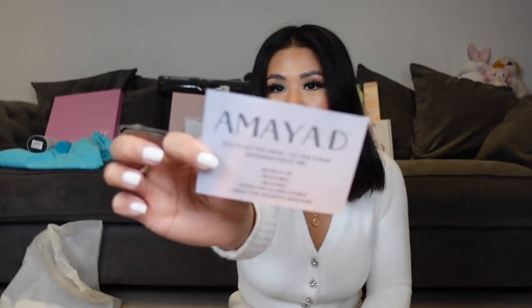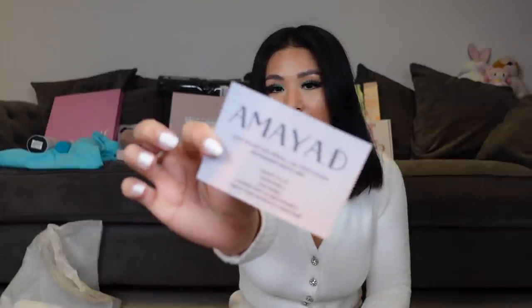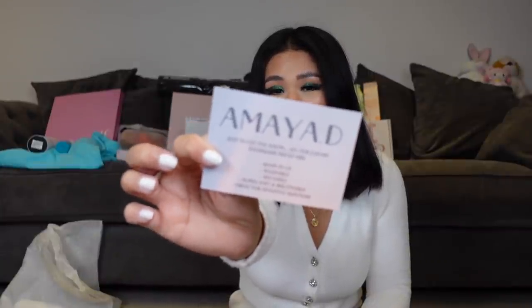Got another face covering as well. I love this one because it's got the little gems on this side as well. So this is the brand. Make sure you guys check her out, please. Please, please, please. She opened up to me about her story and it was so sad. She told me how her husband lost his job, and she also has a daughter as well, and things are a bit tough for her. So yeah, please support her.